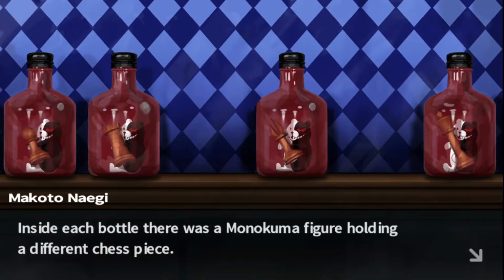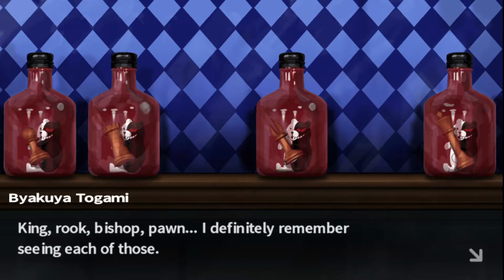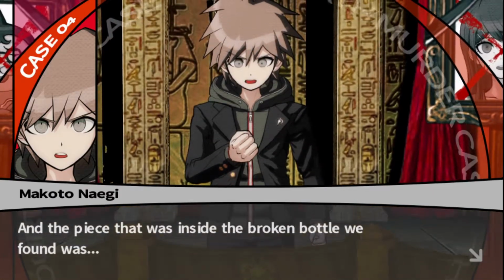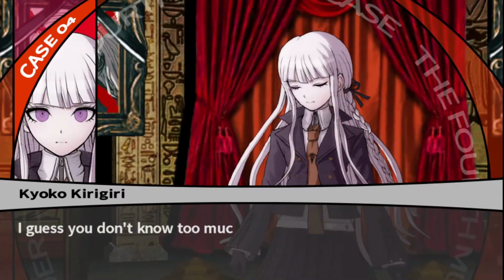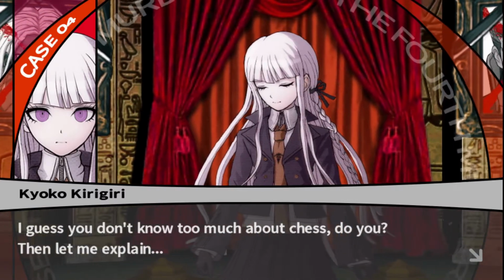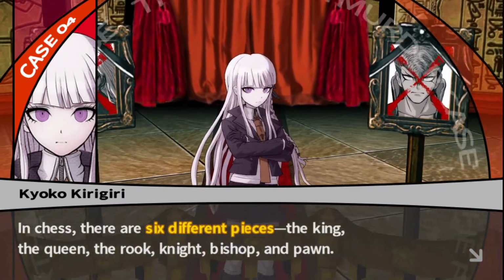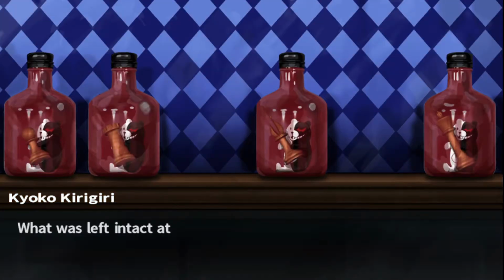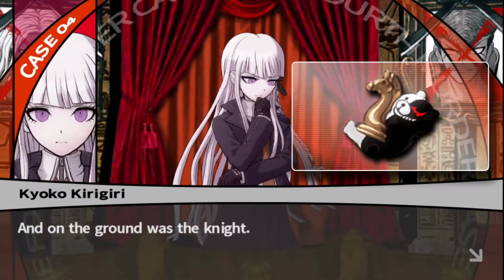Inside each bottle, there was a Monokuma figure holding a different chess piece. King, rook, bishop, pawn. I definitely remember seeing each of those. And the piece that was inside the broken bottle we found was the knight, if I remember. So, what does that matter? I guess you don't know too much about chess, do you? Then let me explain. In chess, there are six different pieces: the king, the queen, the rook, knight, bishop, and pawn. What was left intact at the crime scene were the king, rook, bishop, and pawn. Just those four. And on the ground was the knight.